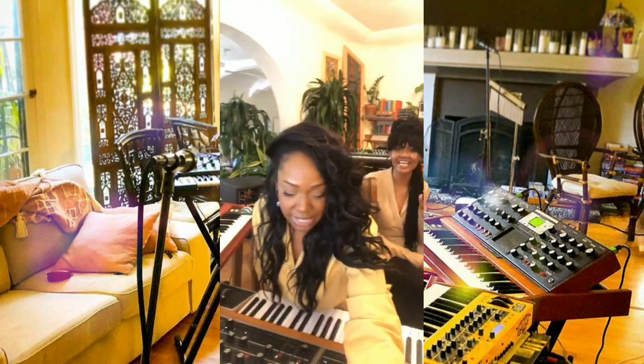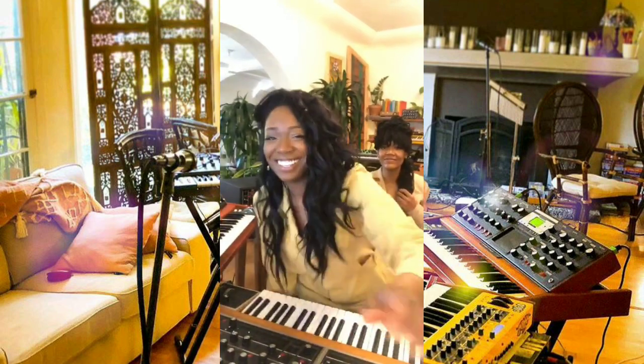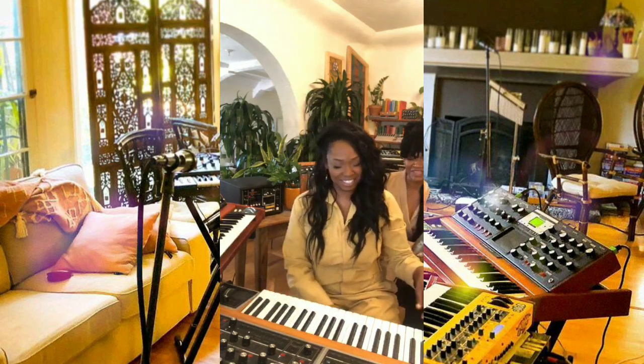This is a patch called EP Lift Mod Brightness. It's one of the ones that we made. Hey, y'all. What do you want to hear? Let's go through some sounds.